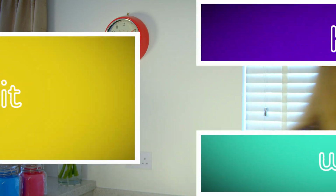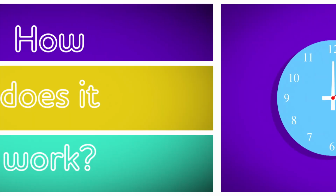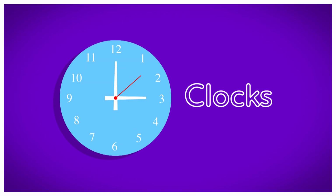But how do we know what time it is? That's right, we use a clock. Do you know how a clock works? Let's find out. How does it work? Clocks.